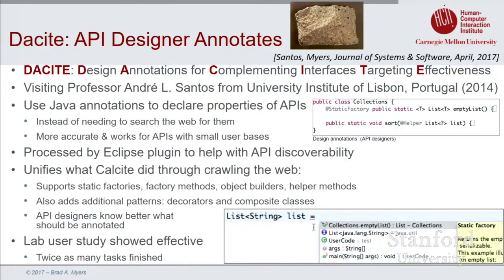Jadeite and Calsite were based on scouring the web for examples, and that obviously works really well for Java, but it won't work for most other tools that aren't widely used or which aren't comprehensive. And so Desite is another tool, an interesting system for design annotations for complementing interfaces, targeting effectiveness. It was by a visitor who came over, and the idea here is to use the Java annotation mechanism, which is surprisingly flexible. In Java annotations, you can add an @ sign and then put anything you want, and then you can run processors at compile time that will check things and generate data and so forth.